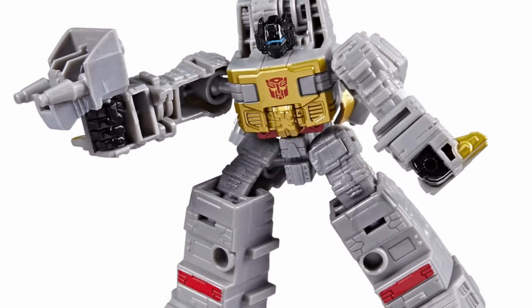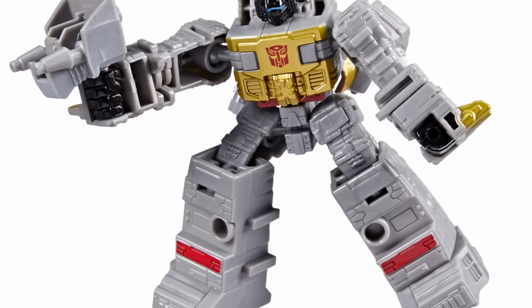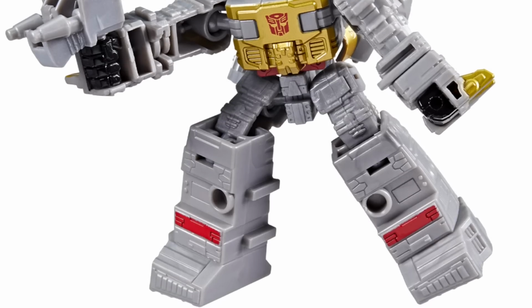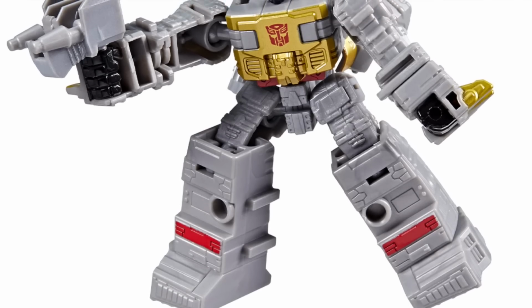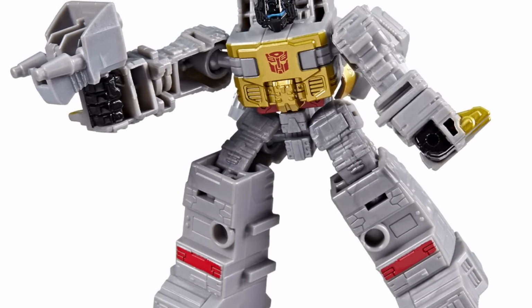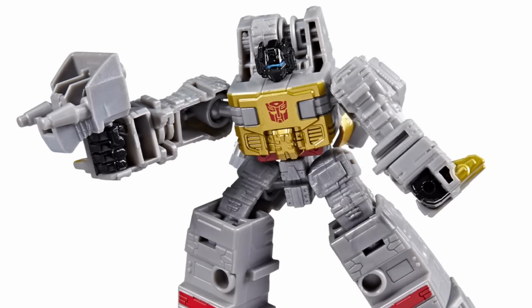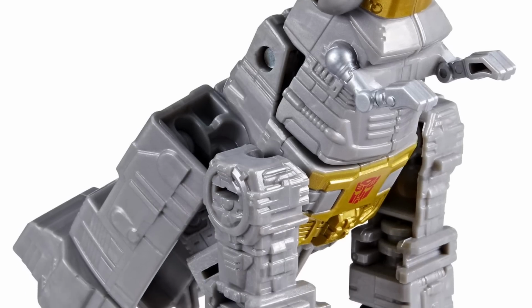Now, I've kind of learnt my lesson with the Slug and Sludge review to reserve my judgment for when I actually get them in hand. Because they're Core Class, straight away they're compromised, and because they're a part of a combiner, they're never going to be 100% perfect, but Grimlock doesn't look too bad here in robot mode. The only thing which is kind of throwing me a little off would be the head looks tiny in comparison to the big chunky legs, but he will become the legs to Volcanicus, which we'll get into in just a second. Here we have an image of him in the Dino mode, the T-Rex mode, which looks cool.